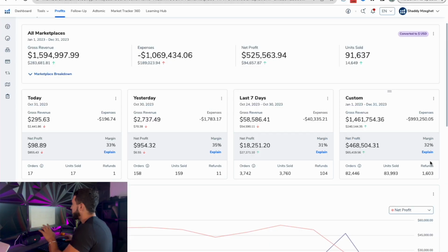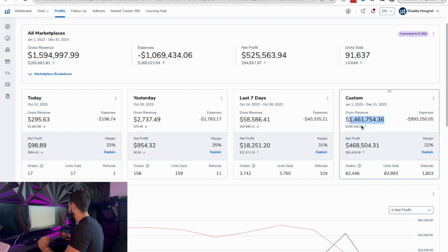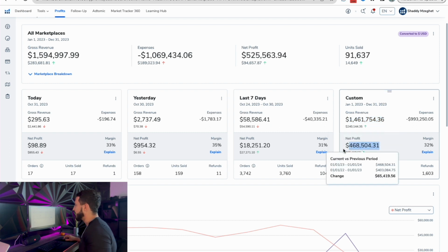all the best features about it, and everything you need to know for it. So in front of me here is the Helium 10 platform, and I just want to show you the profits page here, the profits for this year. You can see I've sold so far this year 91,000 units. For the revenue, I've hit over $1 million in revenue, and net profit a little over $450,000.